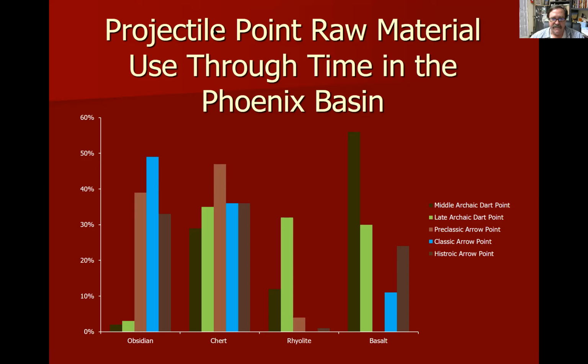And what you see is that the use of obsidian peaks in the Classic period, and this is true elsewhere in the Southwest, in addition to the Phoenix Basin, but it's a pretty consistent trend that you see with obsidian peaking in the Classic period, and still popular in the historic period, but not quite as popular. And somewhat unusually, basalt becomes very popular in the historic period after previously only being widely employed in the Middle Archaic. So that one's definitely a little bit different.